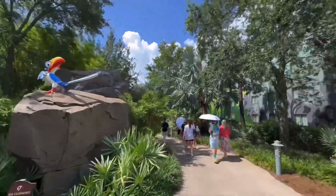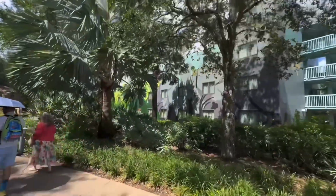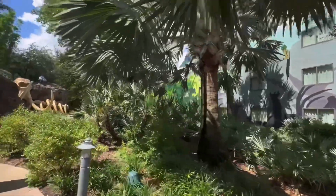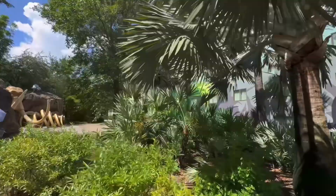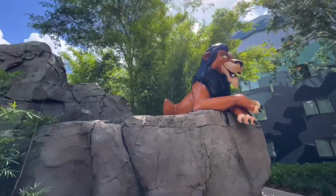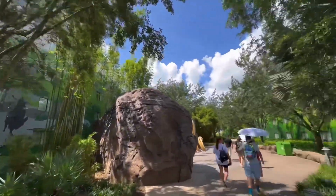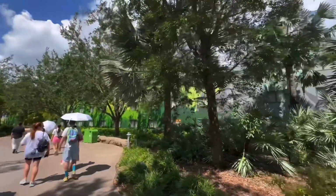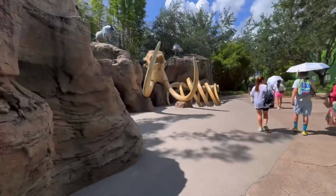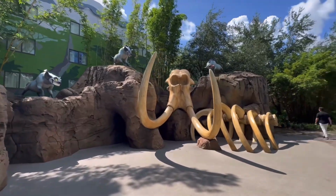Now we are walking through the Lion King themed area. And again, there are so many fun things to see here. I love that they even painted the buildings to match the scenery, so you're really immersed. There's Scar. So cool. All right, so the rooms we're about to see in the Lion King area are family suites. The Little Mermaid area is the only part of the resort that has standard rooms. Look at this. This is so cool.